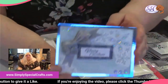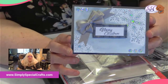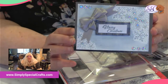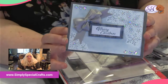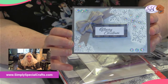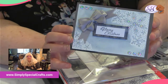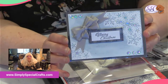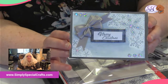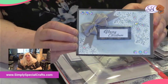Here's card two for tomorrow. I'm going to show you a new technique that many of you might not have seen, using an embossing folder. This is the same embossing folder used in a different way. There's our AB gems really showing off those snowflakes. That absolutely stunningly pretty Merry Christmas paper. Of course, your mirror board, your 300 GSM cards, and that fabulous ribbon are going to be in your kit.